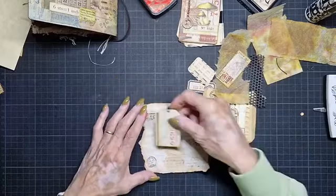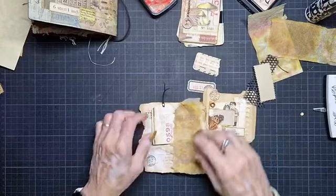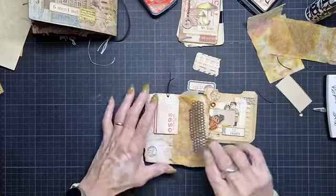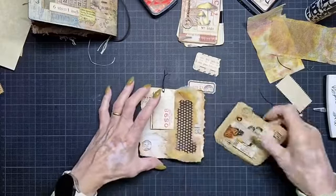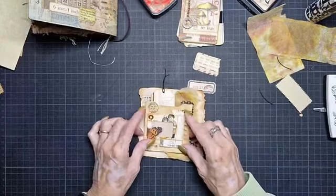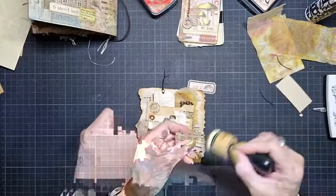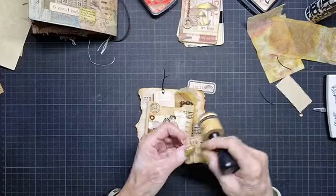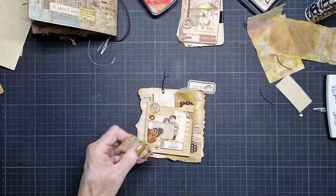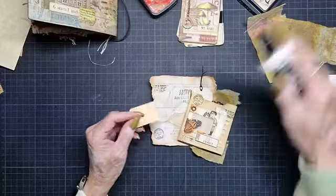Now, I'm going to look. What did I want? I want this. I want this one. This one was on here. Then this one. Oh, this one was under this, so I must make it old also. So I glue this down first.